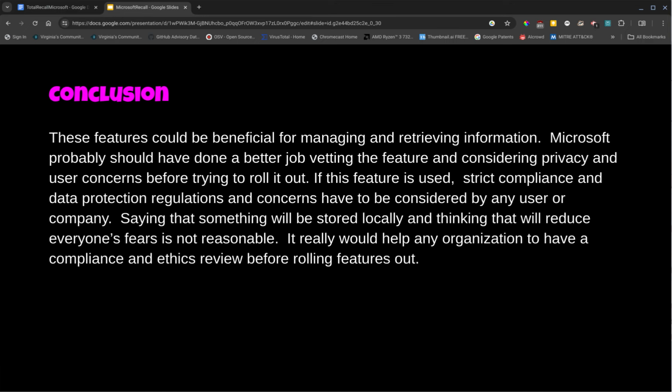It really would help any organization have a compliance and ethics review before rolling out features, whether you create it or you use it, especially if you sell it. And you definitely don't want to just throw something at your customers without really trying to think through all the possible scenarios. It would help to have a compliance and ethics review and employees that will help you with that.